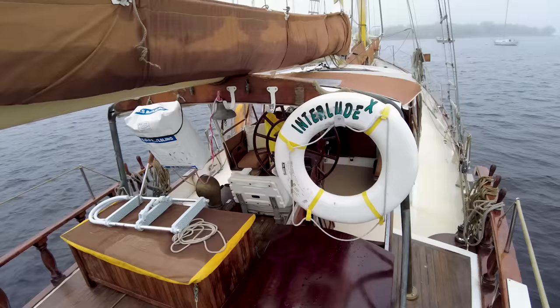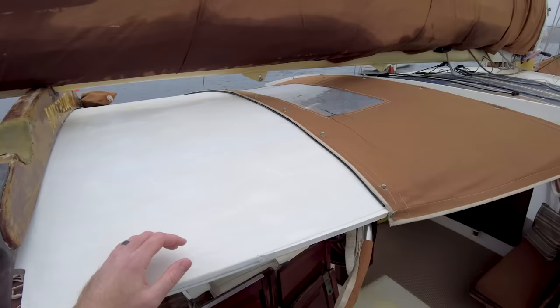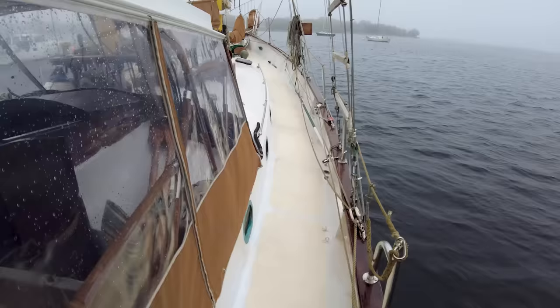I love it. This boom gallows is bronze, hard biminis with soft panels as well. So kind of a hybrid enclosure. And we're back to where we started.